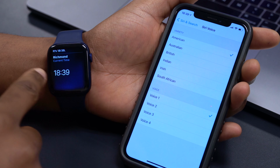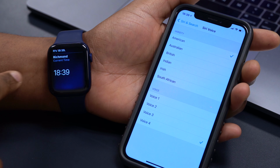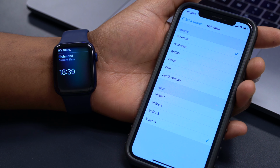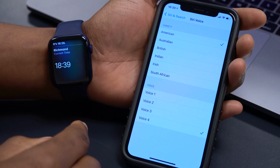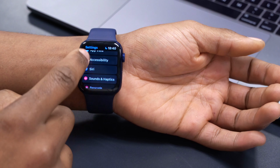And if we select, for example, voice 4. Hi, I'm Siri. Choose the voice you'd like me to use. And then go to the Apple Watch and do the same command. What's the time? It's 18:39. So you can see that Siri on the Apple Watch will take the same voice that you have selected on the iPhone.